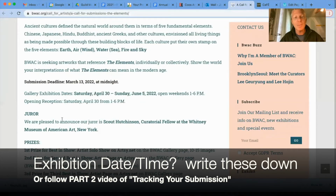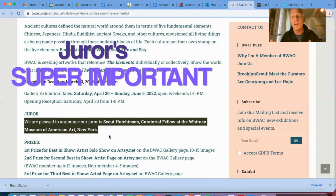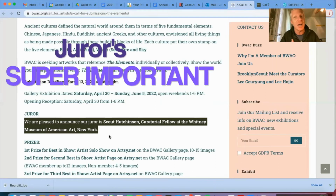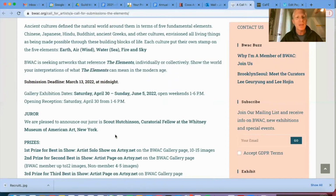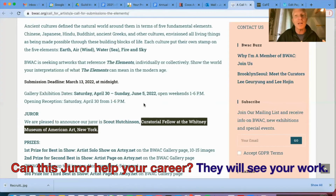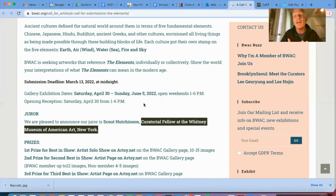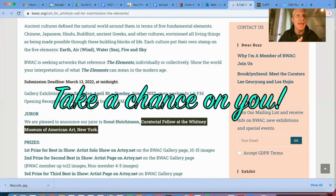You can look up the juror to see if this juror is someone who's going to be for or against your work, your kind or style of art, and that's a good idea. But the bigger thing to focus on is, where do they work? This person works as a curatorial fellow at the Whitney in New York. Well, the Whitney is a really well-established art place. So that means that this juror is going to see your work, and this juror has the ability to really assess good work. So if you put your work in front of them, they might say it's great. So that's something to consider. I should put my work there because this person will see it. That might help me.